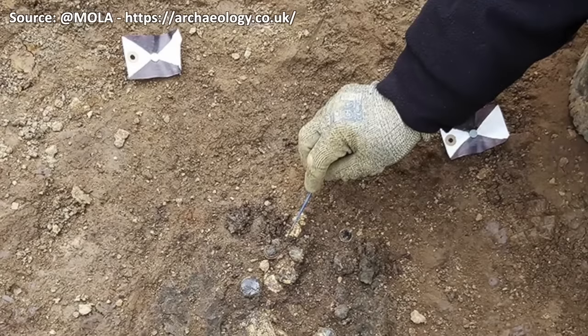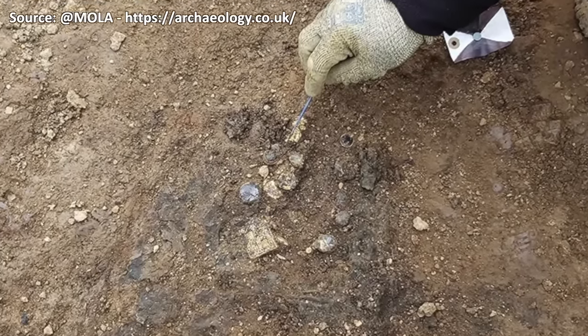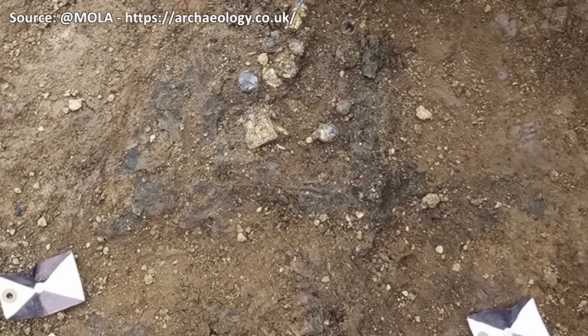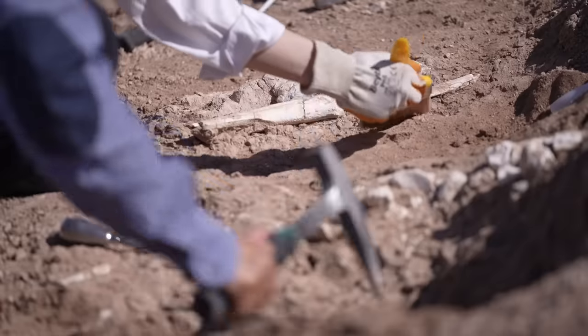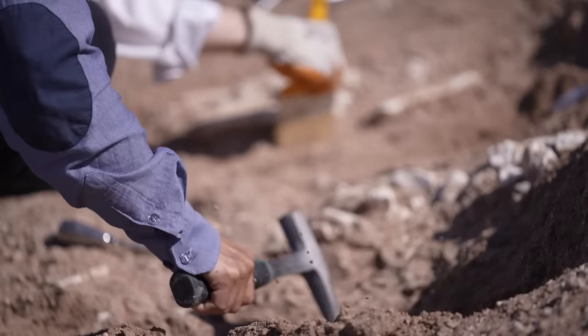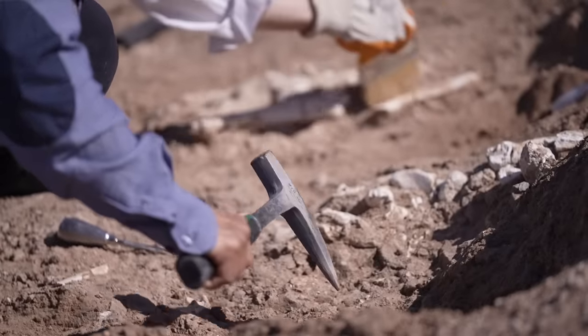The woman's skeleton decomposed over time, but the combination of grave goods tells us that she was most likely someone of high status. Maybe an abbess or a royal figure. This discovery is nothing short of miraculous. It's a once-in-a-lifetime find that has the potential to rewrite our understanding of history.